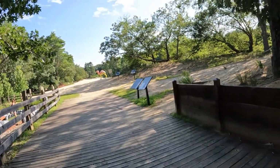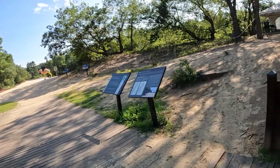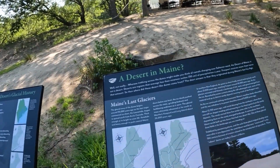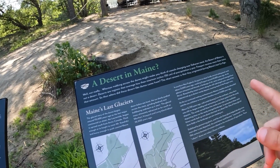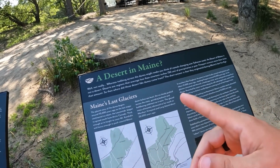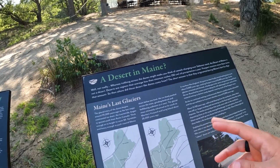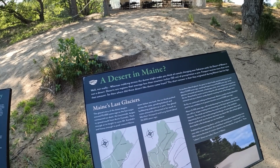We've got some more information here. Let's see. So yeah, not really a glacier. Not really. It's not really a desert. I'm sorry, I meant to say not really a desert. It was the glacier. I was reading the words up here. I accidentally said that.